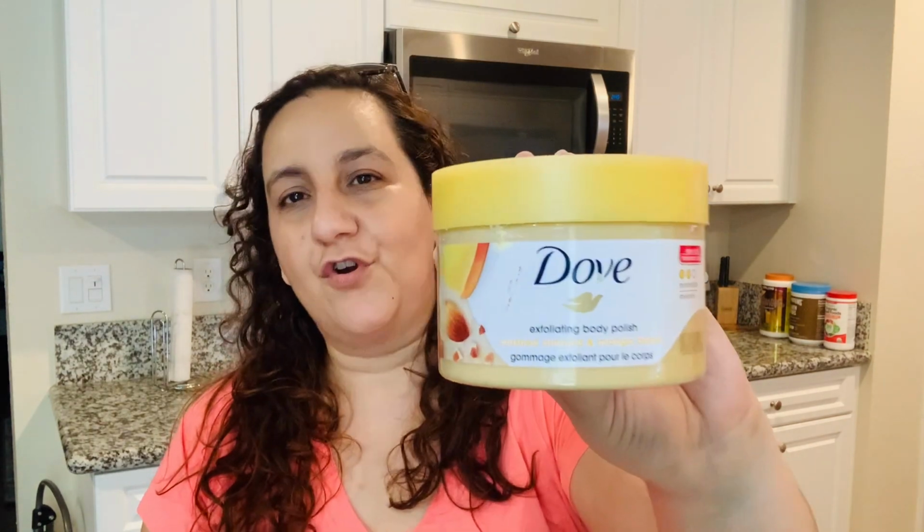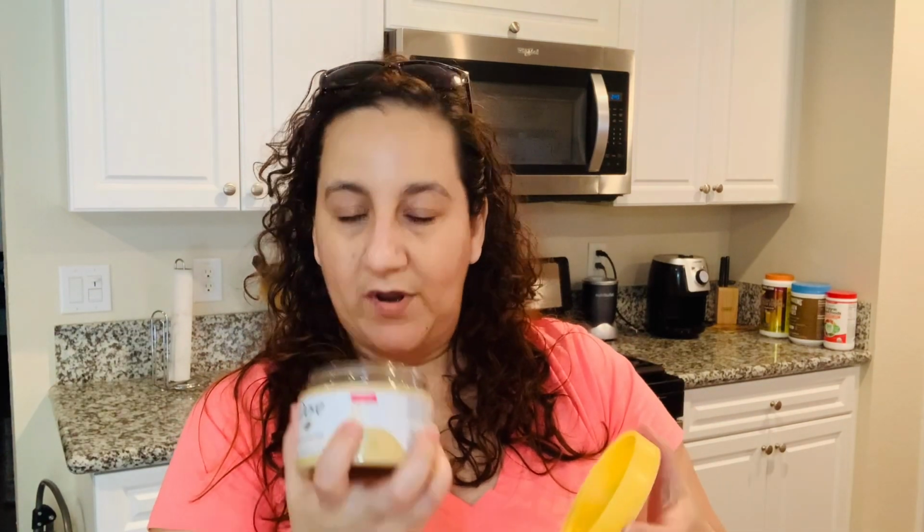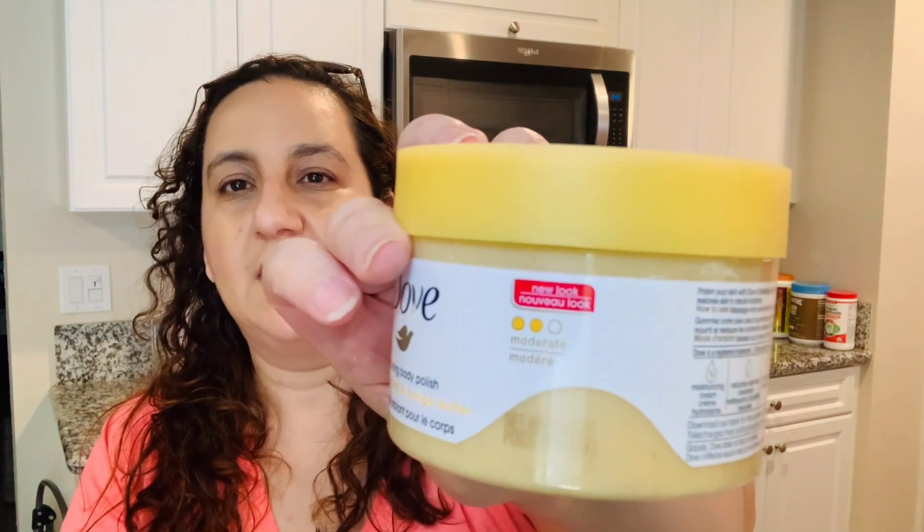Now this one I've heard a lot of good things about, and I love mango scents. This is Dove Exfoliating Body Polish. Let me see if I can smell it. Oh, and it's a strong mango scent. Someone mentioned that it shows you the strength of it. Oh, okay, right there, I see it. So it shows you how exfoliating this would be.